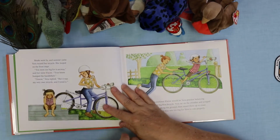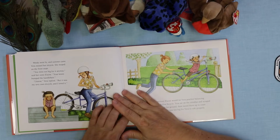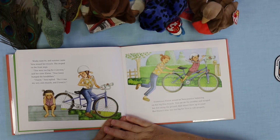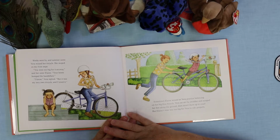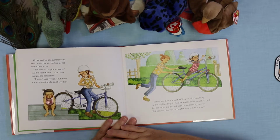Wow, that's super sad. Weeks went by. Weeks. And summer came. Vera missed her tricycle. She moped on the front steps. "You were too big for it anyway," said her sister Elaine. "Your knees bumped the handlebars." "I know," Vera replied, "but it was my very own tricycle, and I loved it."